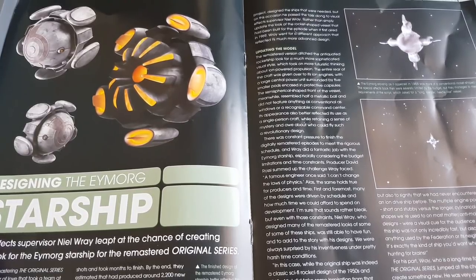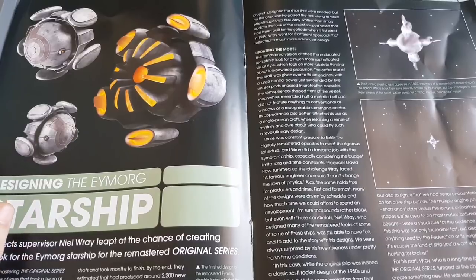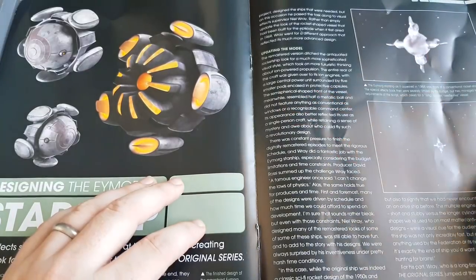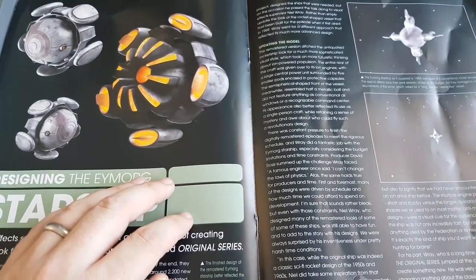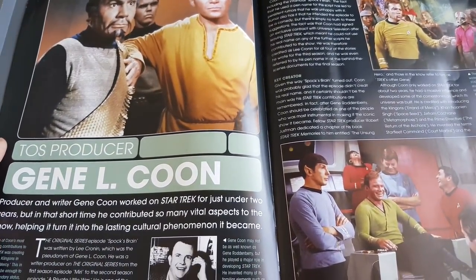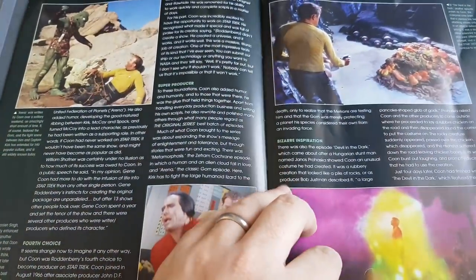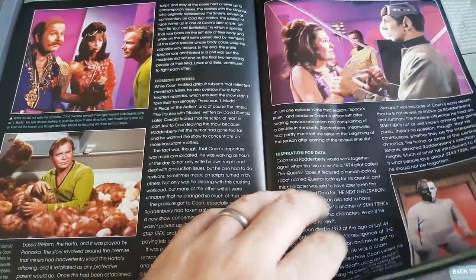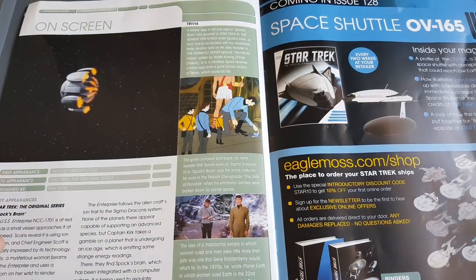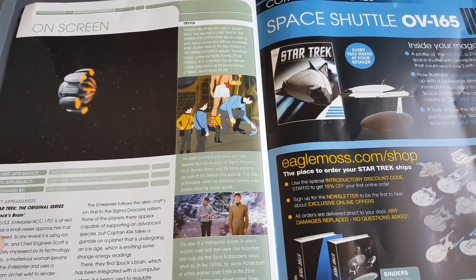So they didn't go with that design requirement for the remastered. Obviously they went with a spherical dome and a lot more propulsion units, but some aspects were brought through, I think, honoring some of the original design as well. So here we have a piece on Gene L. Kuhn, TOS producer. So do check that out if you want to have a look at it. I won't be going through that in detail here, but yeah, involved in some very cool stories. And Spock's Brain is the episode of appearance, original series, and the remastered design was done by Niel Wray.